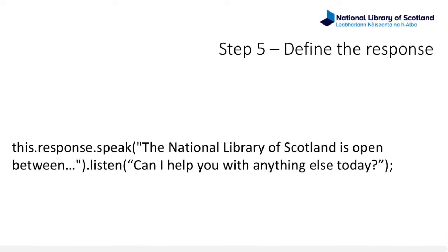Step five, you've got the information, you know what the user's asking of your device, and you simply tell it really what you want it to say back in return. So in this case, you know, please speak, National Library of Scotland is open, blah, blah, blah. And then again, you can put it into listening mode and say, there's the information, can I help you with anything else today?